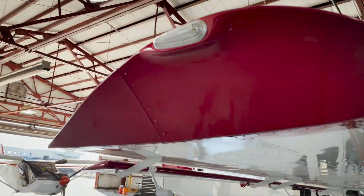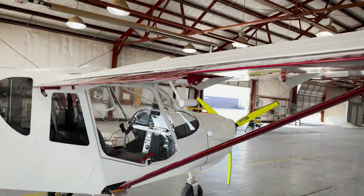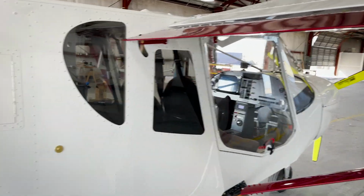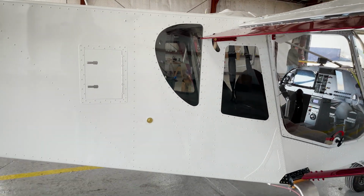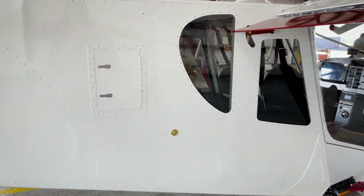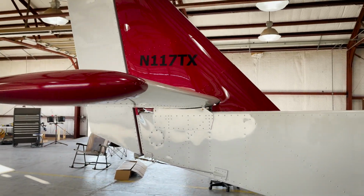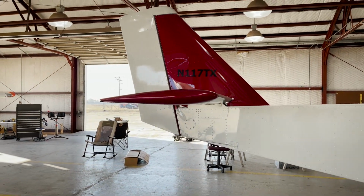Walking around for you guys, you can see her. She's awfully pretty. They also did the header tank access panel. A lot of you have asked about that lately. And we'll have some first flight videos soon.